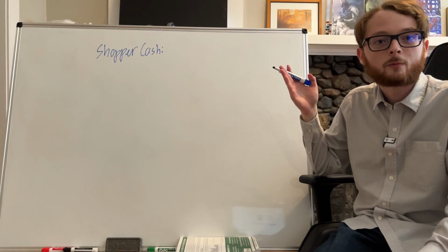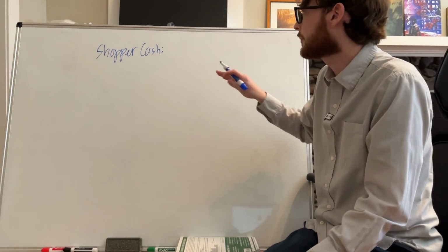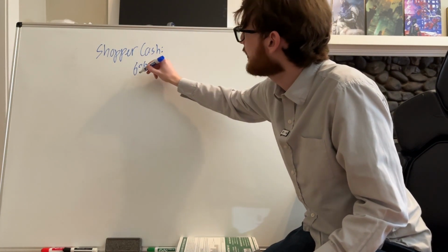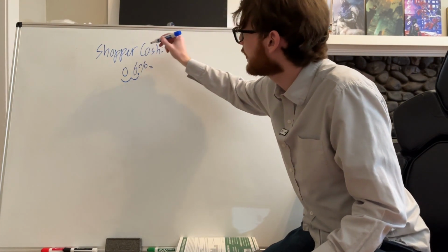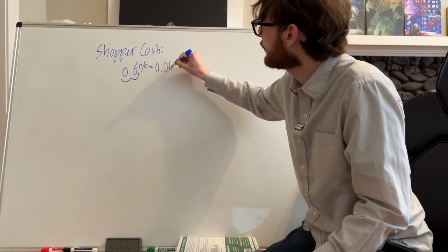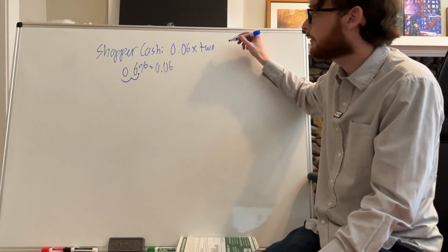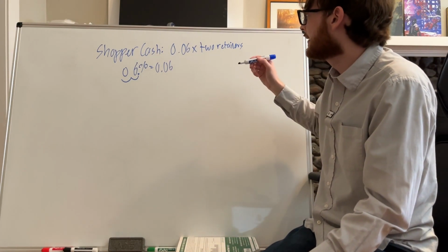First off, we get 6% cash back on 2 retailers of our choice. Now the rule with percents is you never use the percents directly, you move the decimal to the left twice. So if you have 6% here, you have an invisible decimal point right here, move it to the left twice and fill in any gaps with zeros. So 6% when we're doing calculations is really 0.06. Let's do 0.06 times our 2 retailers.